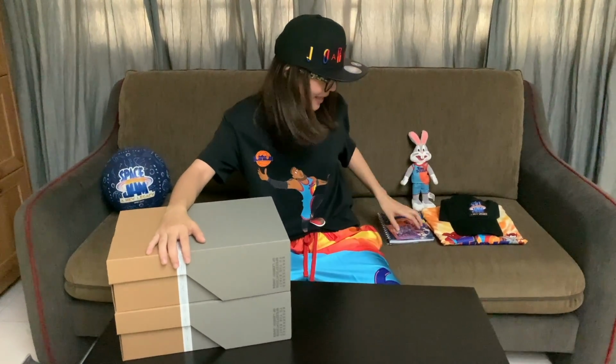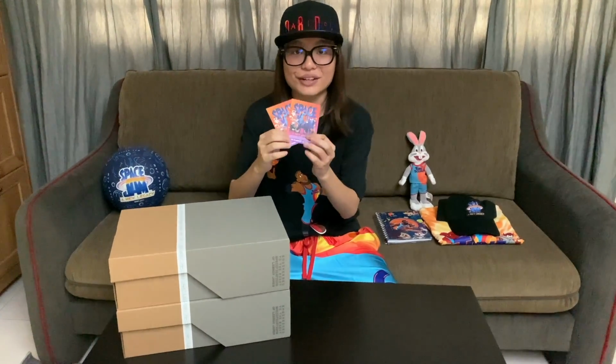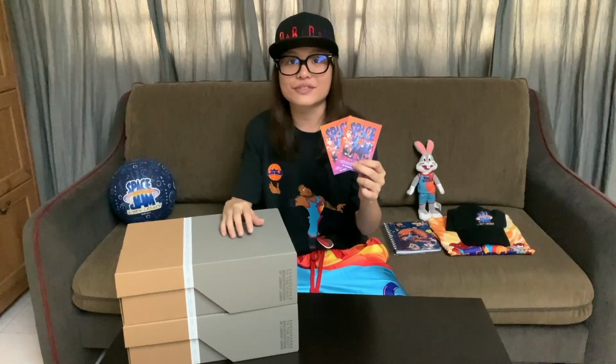So I basically checked it out once and we're about to go watch it again because they gave me some free tickets, guys. So yeah, right here we've got two free movie tickets to watch the movie all over again, because I checked it out on release day, but yeah, another chance to check it out. I'm really hyped for this unboxing, guys.